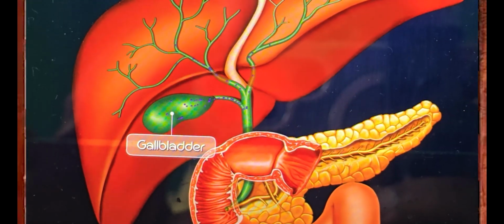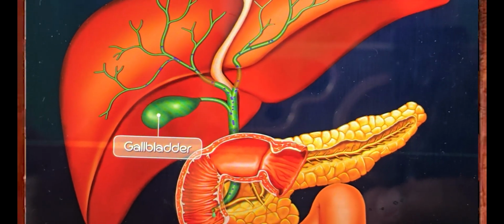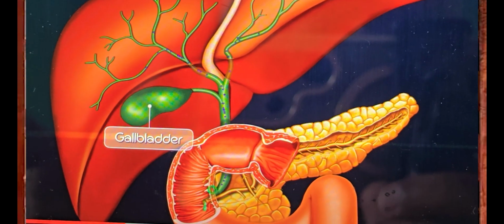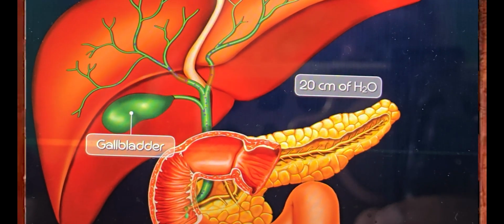Every day, your liver cells make almost a liter of bile, a dark green liquid that flows into tubes called bile ducts. From there, the bile passes into the duodenum, a section of your small intestines where it breaks down the fat into smaller particles. Now, let's discuss the three main liver enzymes.